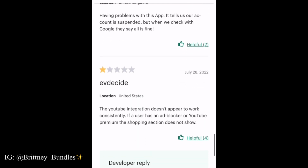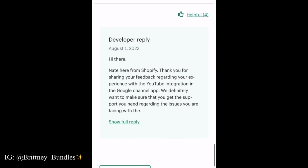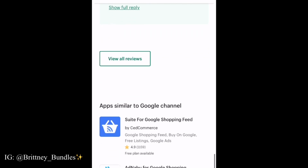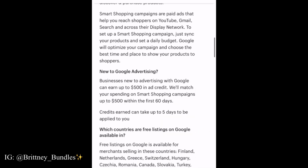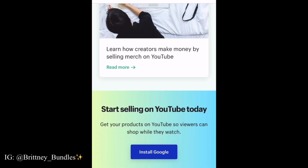I'm scrolling down so that you can see the ratings. Not all of the ratings are 5-star, but I didn't really dive into it to see what the reviews were going over. So if you're wanting to know the price, the app is free.